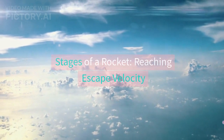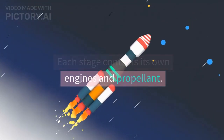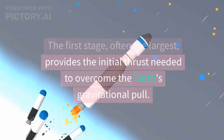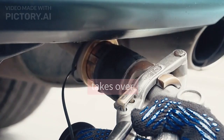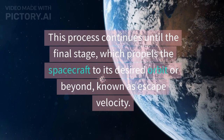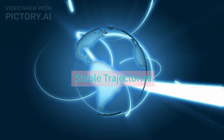Stages of a rocket: reaching escape velocity. Rockets are typically designed with multiple stages to reach the required velocity for space travel. Each stage contains its own engines and propellant. The first stage, often the largest, provides the initial thrust needed to overcome the Earth's gravitational pull. Once its fuel is depleted, it is jettisoned, and the next stage takes over. This process continues until the final stage, which propels the spacecraft to its desired orbit or beyond, known as escape velocity.